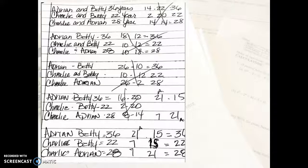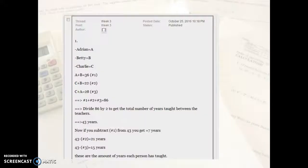Another student showed this and said, hey, I tried 10, I tried 12, I tried 14. Showed me the labor behind guess and check. So that's a good approach to the problem as well.